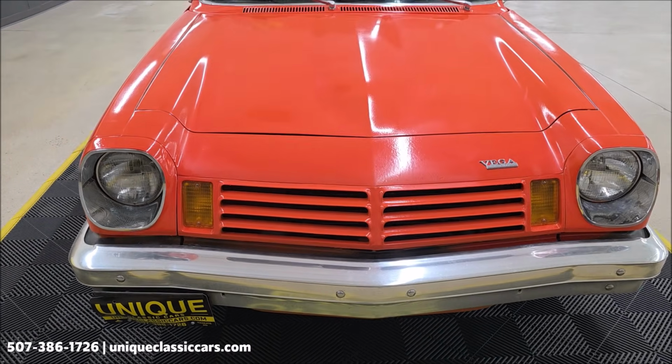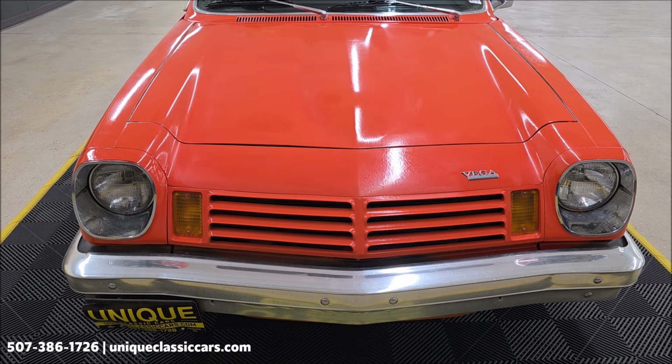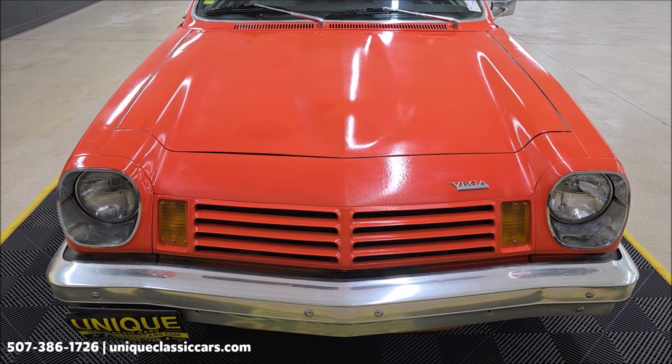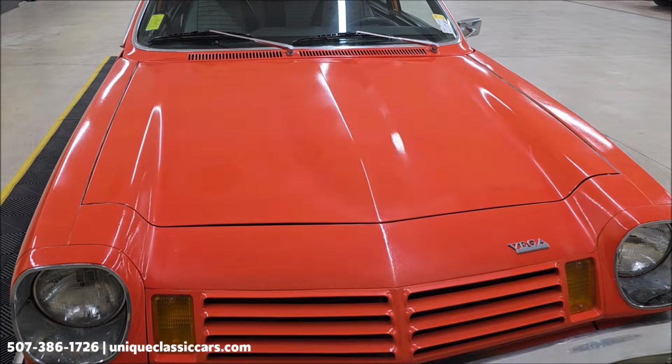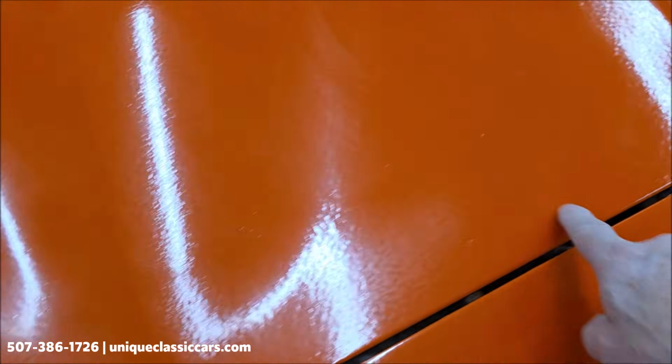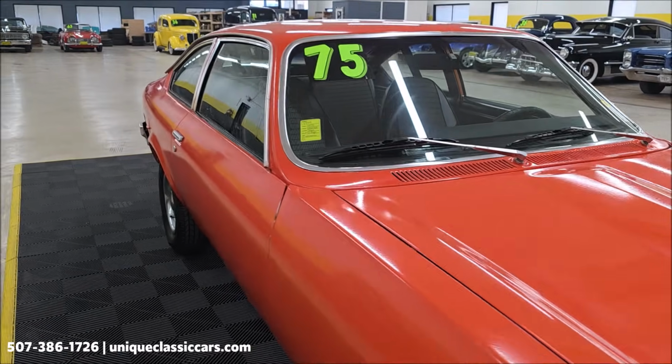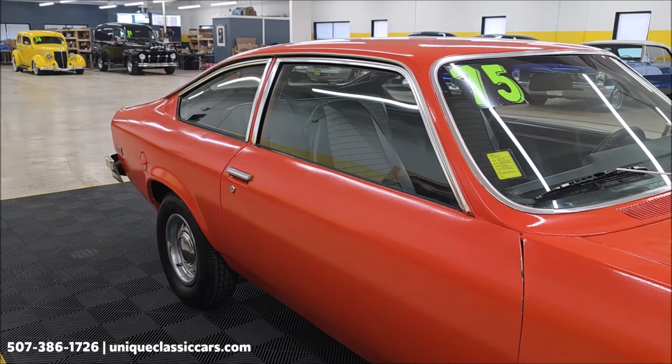Now, as far as the paint on this, it's originally a number 80 paint code car, so it would have been orange metallic. It has had a repaint along the way, and it does have some orange peel, as you can see, and that's kind of consistent throughout the car. I want to give you the heads up about that, and check out the still pictures.